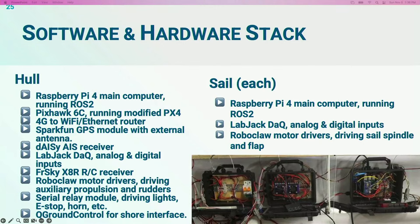We went with a LabJack for all of our sort of GPIO analog and stuff. Typical RC receiver, motor drivers from an outfit called RoboClaw, serial relay drivers so we could do things like have an e-stop loop that actually works, right? So there's big red buttons all over the outside of the boat that if you hit it with a boat hook, the boat will stop doing anything. Very important safety thing.